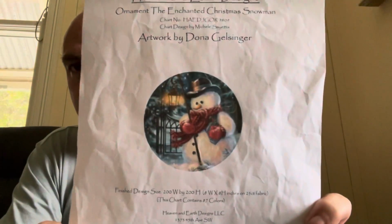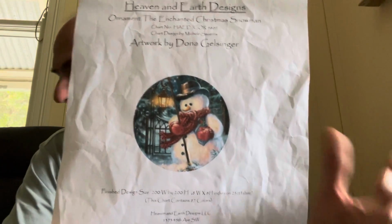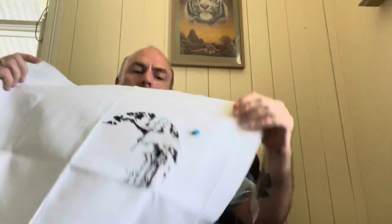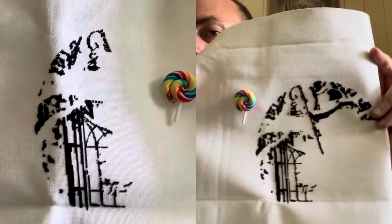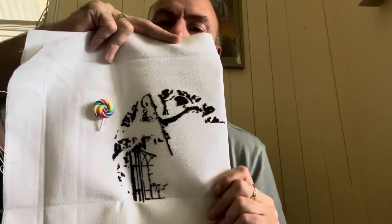My next one is another Heaven and Earth designed by Donna Garzinger, which is the Enchanted Snowman. And this one got 2,010 stitches done. Now this one is being stitched on a 28 count Monaco, and I'm doing it 2/1 tent stitch. So this is where we're up to on this one. From last year, I think I'd only got this part done. So I've done all around here. I'm colour completing this one in black first.